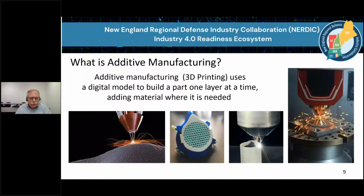Next. All right, so let's define what additive is. It is one of the 9 Industry 4.0 technologies. It's a digital technology. Additive manufacturing, or 3D printing as it's also referred to, uses a digital model to build a part, and instead of removing material, we build it layer by layer and add the material where we need it. That's the primary difference. That allows us a lot of really positive attributes, and we'll talk a little bit more about that.